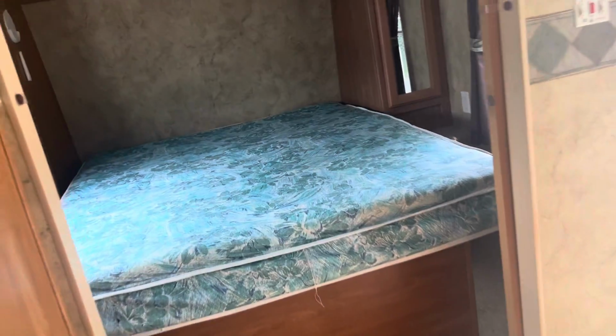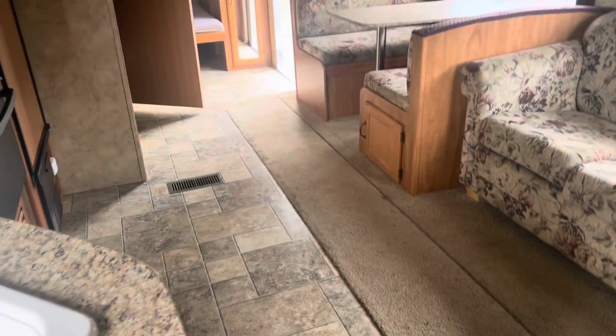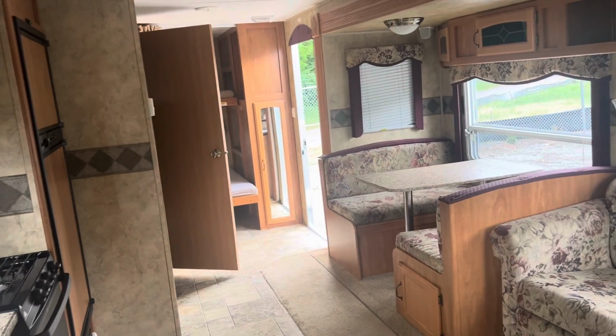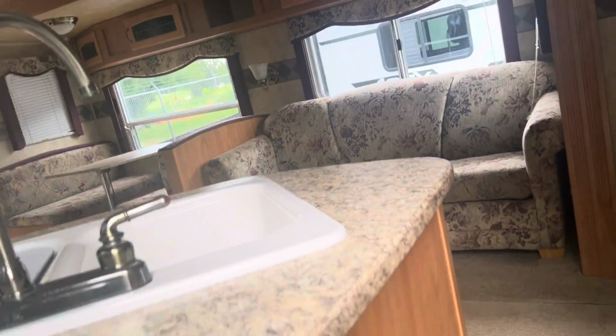Guys, if you need a bunkhouse, you need a bunkhouse down on the lake, if you need a pull-out bunkhouse, if you need to sleep a lot of people, this is your camper. Give me a call, guys, 502-500-6196. Hedgy's Happy Campers Club, campers in Clarksville, Indiana.